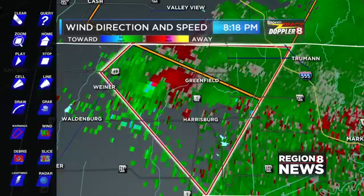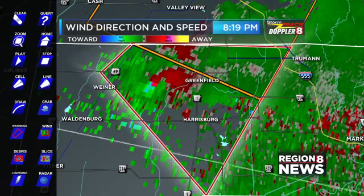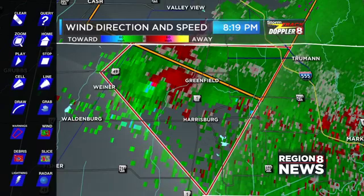Just continuing to move towards Greenfield. So Greenfield, Highway 1 north of Harrisburg. This is a tornado emergency. This tornado is on the ground. It is doing damage. It is going to do damage as it moves further through Poinsett County. So Rayburn Road area still need to be in your tornado safe spot. Greenfield down through Highway 1 to Harrisburg, you definitely need to be in your tornado safe spot.